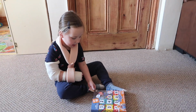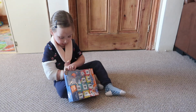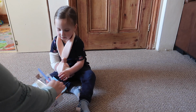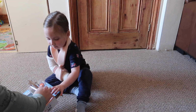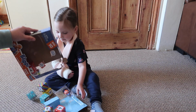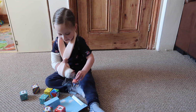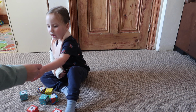Do you need some help opening it? There you go. Can you get them out now? You pull? No, pull the whole thing. Erin, pull the whole thing. Yeah, pull that. Oh, look! There we go. One Blippi figure.